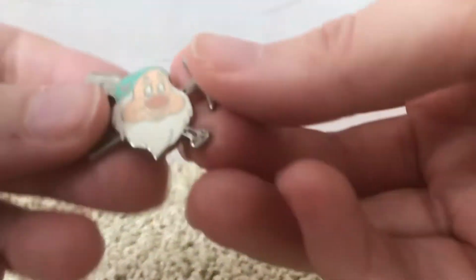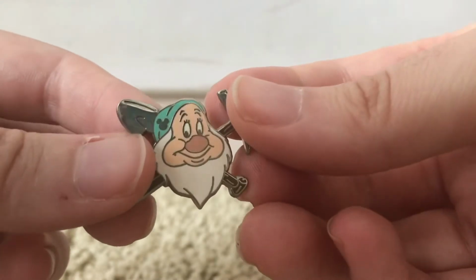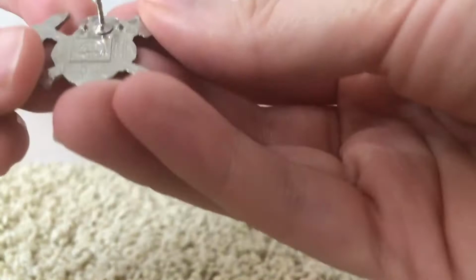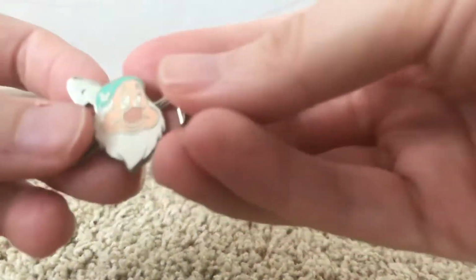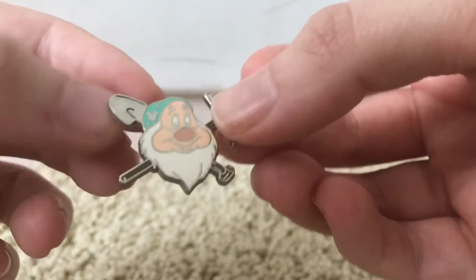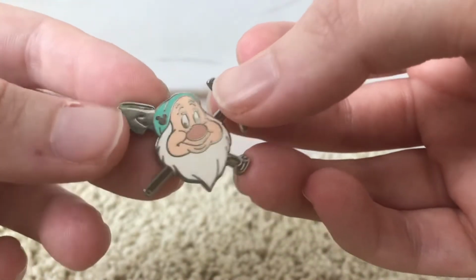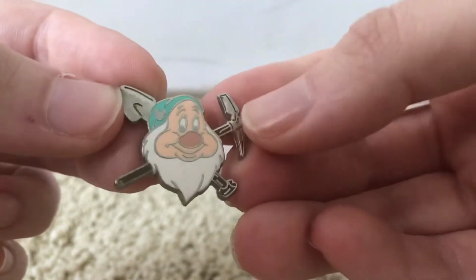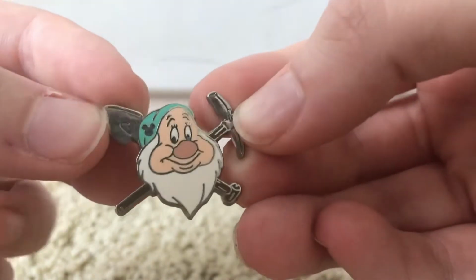Okay. This one is a hidden Mickey pin of, I don't even know who this is. Does it say? No. It's either Sneezy or Sleepy or Happy. I'm sorry, I'm not the biggest Dwarves fan. So you might be thinking, why do you have this pin then?